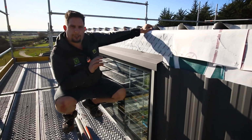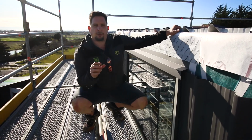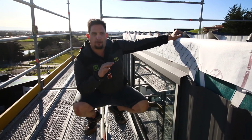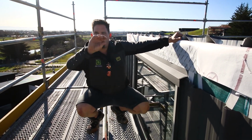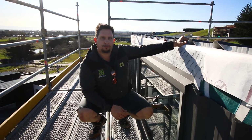It's actually quite a nice intricate detail these guys at Young Architects have come up with. That follows the house all the way around. It's going to really stand out when we go against the black. So the roof and cladding coming down will really give that nice streamline look and the appearance of the floating roof, which will be really nice.